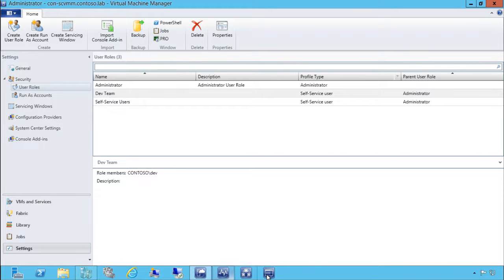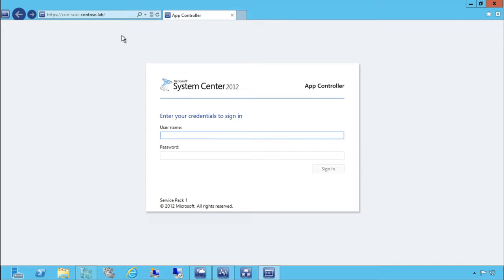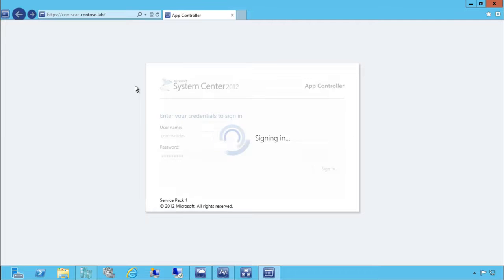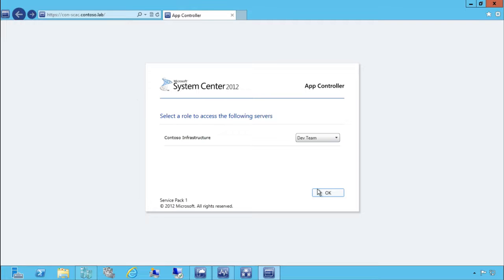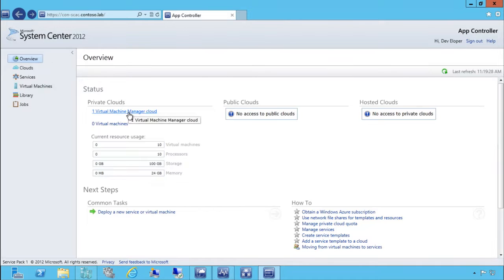So if I log into App Controller, which is our self-service portal we touched on earlier, so it will be that competitive angle with vCloud Director. I'll log in as contoso/dev, secure password, and once we're in, I'll only see what I'm allowed to see from the IT guys. So you'll see I should just see my one virtual machine manager cloud. I've no access to any public clouds. So when we touch on the hybrid stuff later on in the session, App Controller is a great way for you to present not only your private cloud stuff, but stuff that's running in perhaps Windows Azure or in a service provider's data center. So hosted clouds, public clouds, and in this case, virtual machine manager clouds.